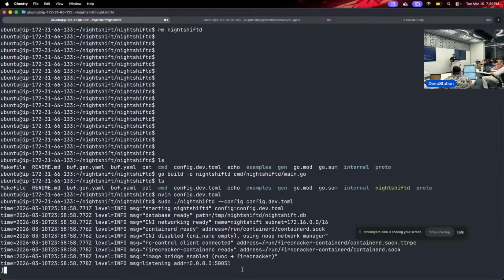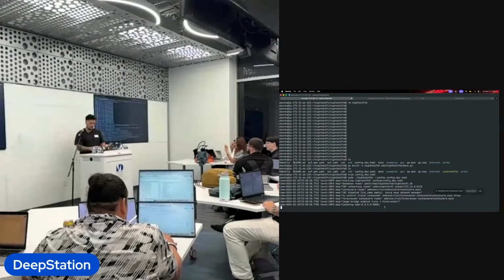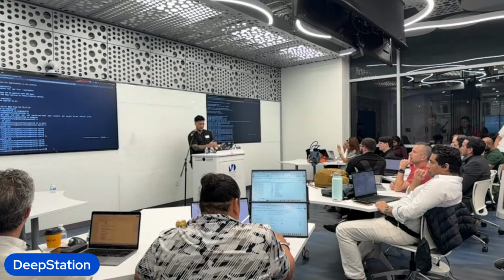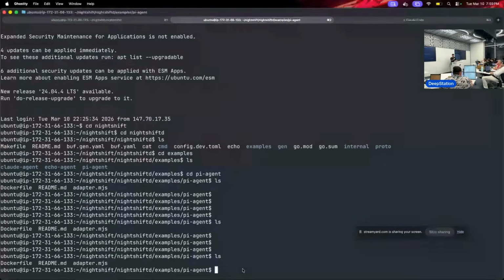All right, cool. So now the next stage is to build Pi. This is what we're all here for. We're going to build OpenClaw. Fun fact: Pi is the coding agent underneath OpenClaw. This is a developer platform, and this is a developer talk, so we're going to deploy the actual harness. I went into my examples here, which is also available on the GitHub.